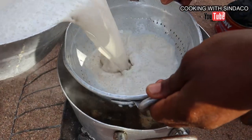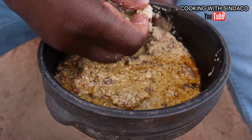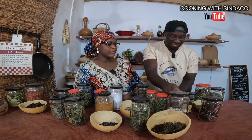So basically this is like melon seed. They toast it and then they mill it into a paste, and they use it for soups. Next, what is this one?